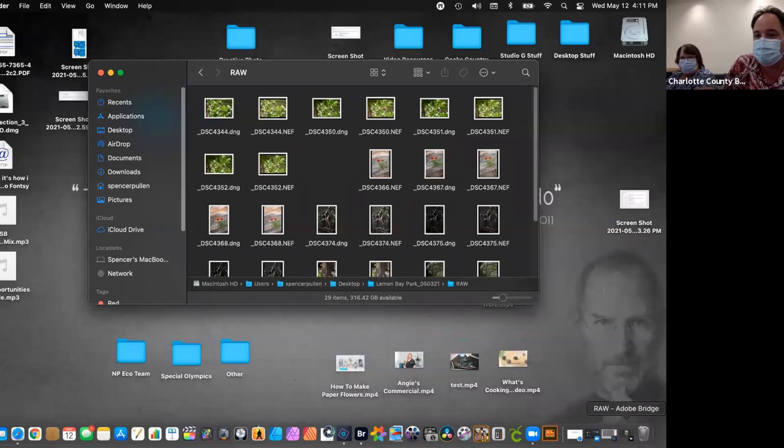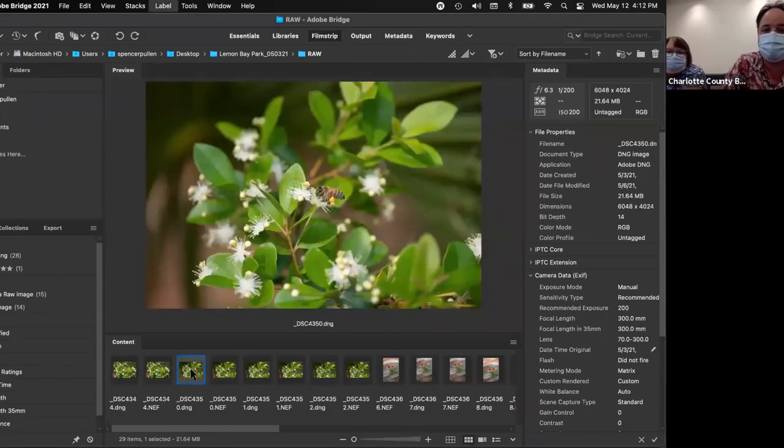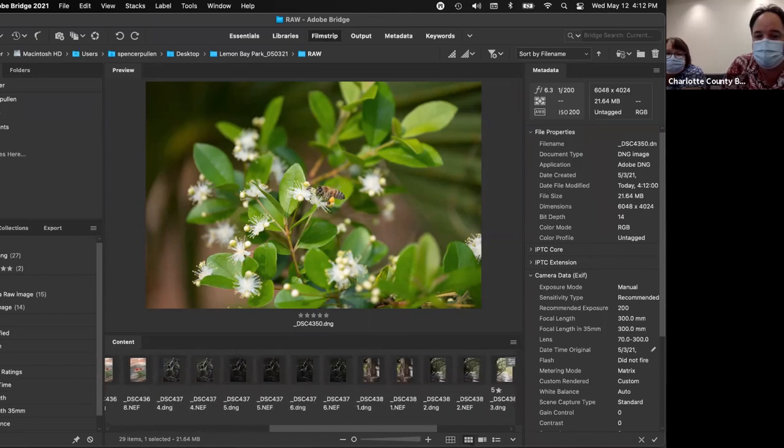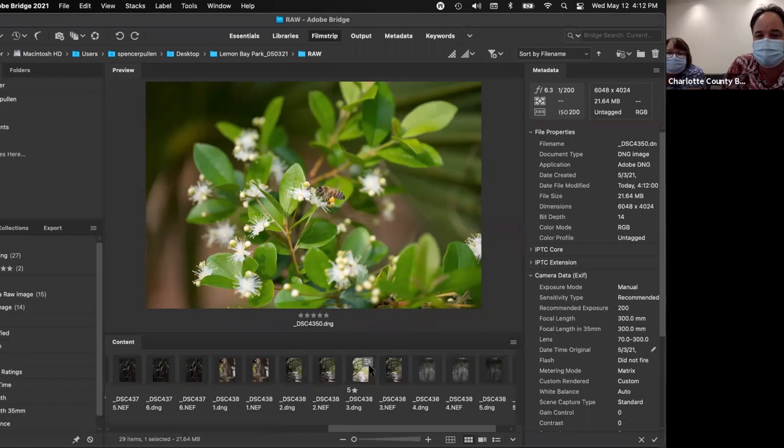All right, now the question Kate had was, how can you see your 5-star images? So let's just 5-star a couple of these. I think we've got two now. We did the path down here. Oh, by the way, you see these little lines? That just means that I've worked on it. So it's telling you that you've touched it.